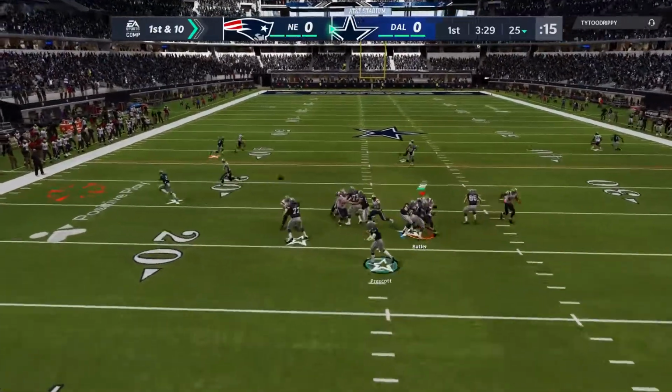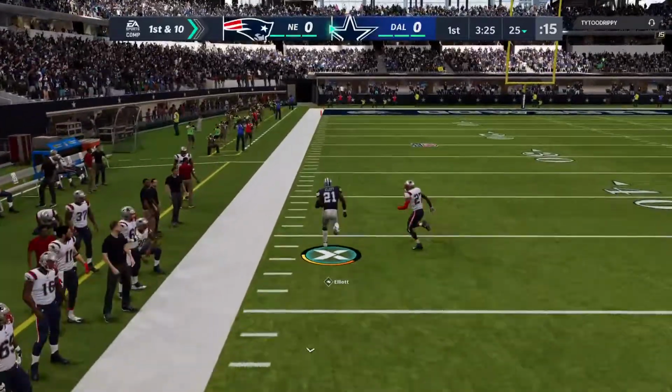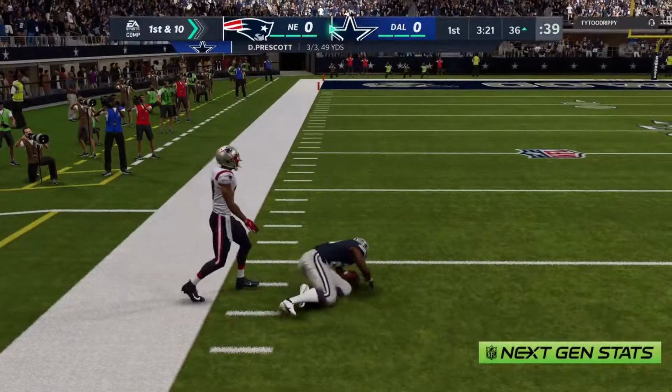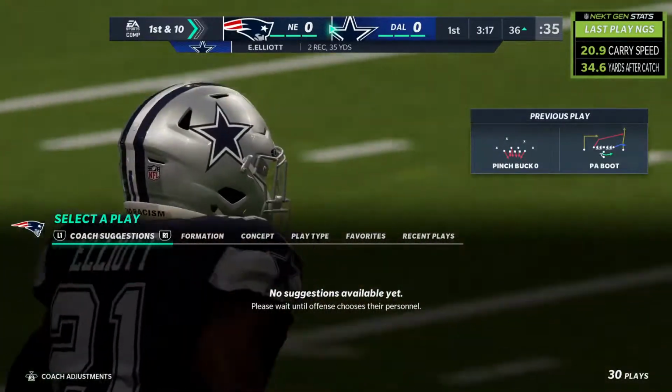Prescott looks to throw on first. Looking left side, and he's got a man. It's Elliott. And they'll get this well past midfield before being stopped just before the 35. A big pickup of 38.